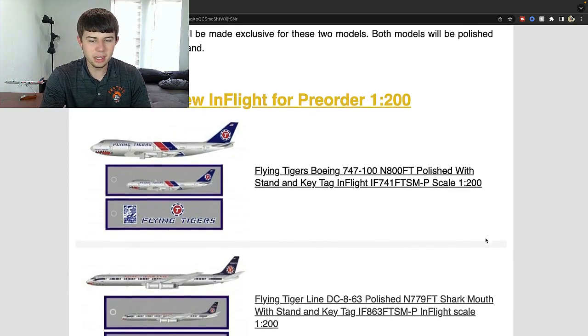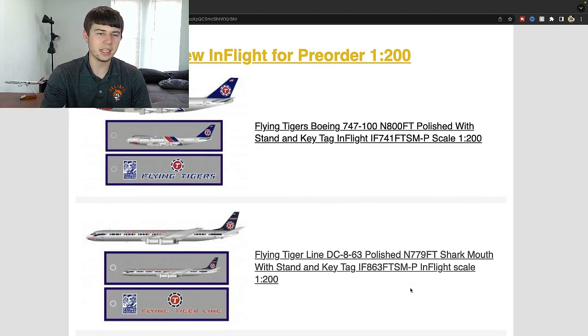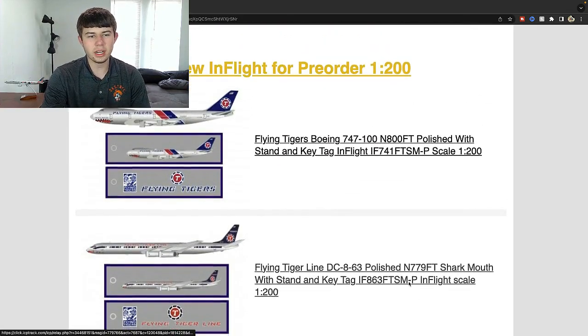And then following that, we have another Flying Tiger line. This is a DC-8-63 that's polished, N779FT, and this has the shark mouth on top of it as well, and also a stand and key tag. So really nice effort right there. That's nice to see for that duo. Any others go along with that? That is it. So really nice duo right here from INFLIGHT200.